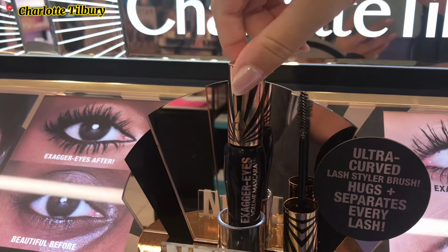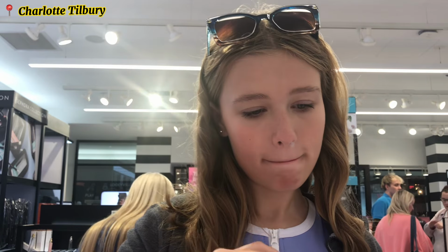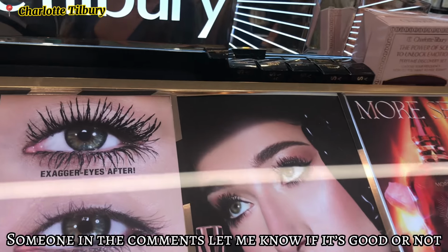They also have the new Charlotte Tilbury mascara. Okay, back to voiceover right here. So I was like looking at the mascara wand and it looks like a good wand, but almost every single high-end mascara I've bought recently I've been disappointed with, and it's just not shown any results for what I've paid for it, so I did not end up getting it. Someone in the comments, let me know if it's good or not.